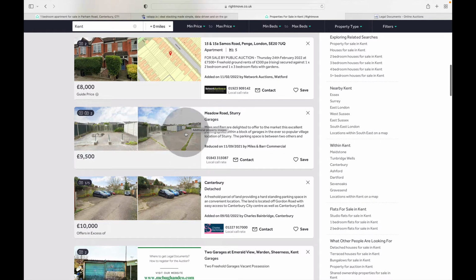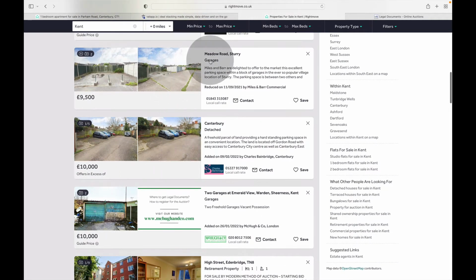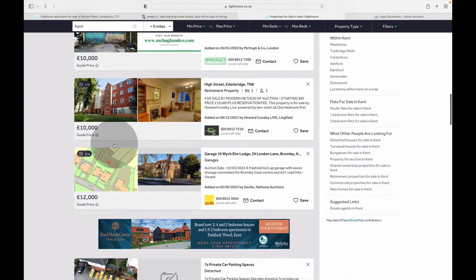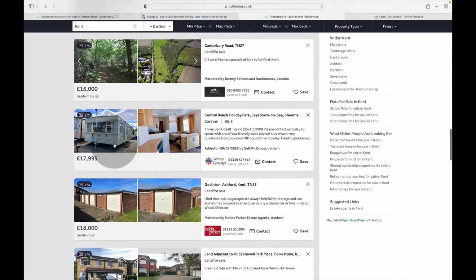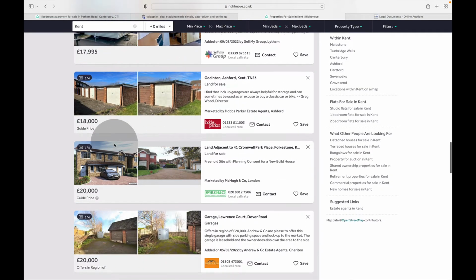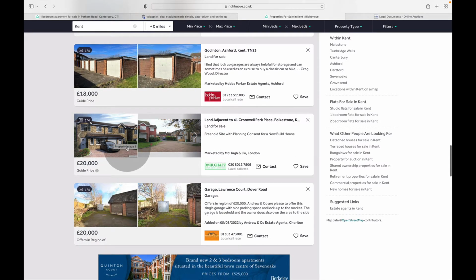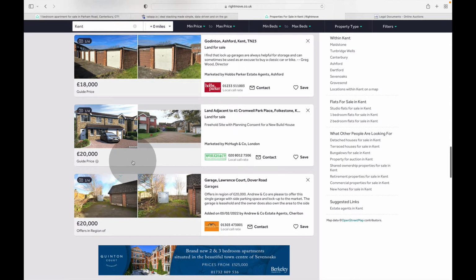You've got this one, garages, £10,000 here. So you could say, well, I could buy these garages and rent them out for £9,500 and see what you get. These are garages as well. So these are the types of things you'd be finding at the sub 15 grand level. This one's selling land, freehold site, planning consent for a new building. Oh, okay. It's not bad. Oh, it's an auction as well.